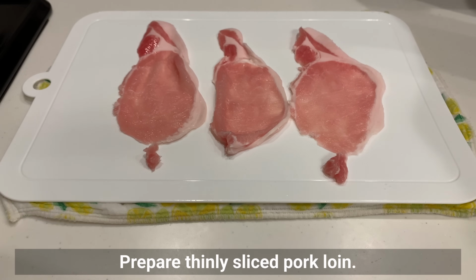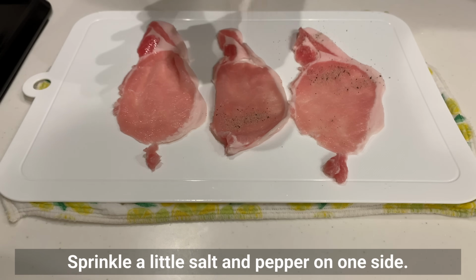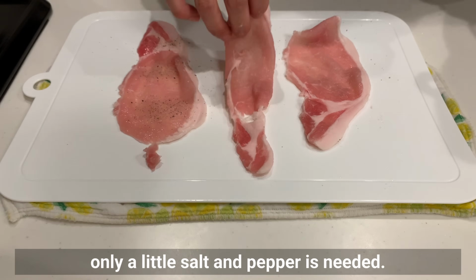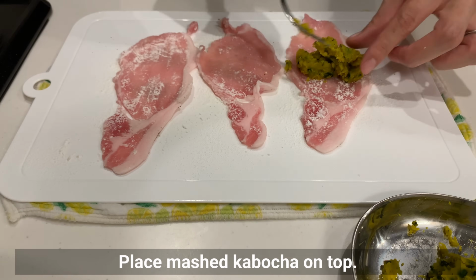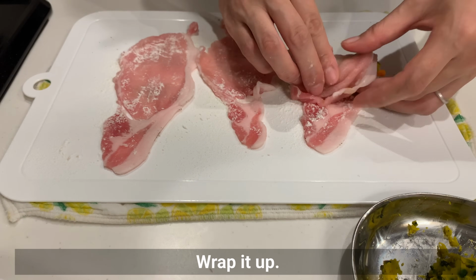Prepare thinly sliced pork loin. Sprinkle a little salt and pepper on one side. Since the sauce will be made later, only a little salt and pepper is needed. Sprinkle flour on one side. Place mashed kabocha on top. Put carrots on top too. Wrap it up.